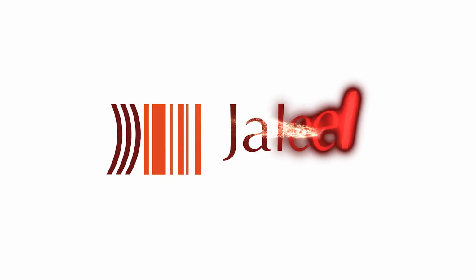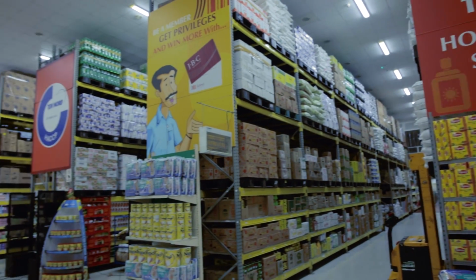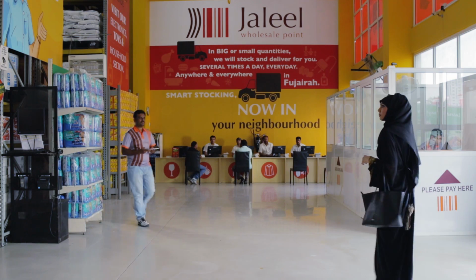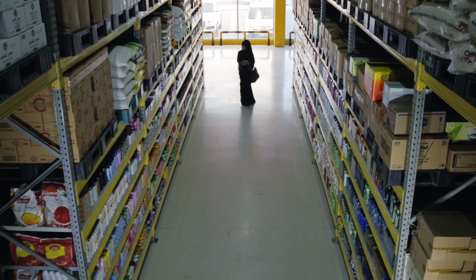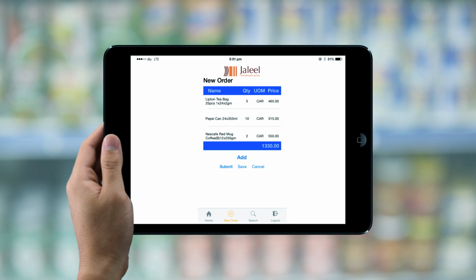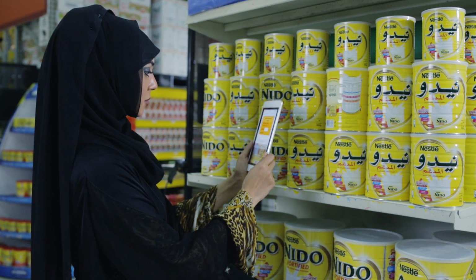As well as catering to groceries, supermarkets and restaurants, the Jaleel Wholesale point also caters to a rapidly increasing number of women from local Arab families. High-end customers, usually with large families, frequently visit the Jaleel Wholesale point. At the store, the customer receives an iPad with our app loaded onto it. As she walks down the aisles, she scans the barcodes of products she needs. She enters the quantity she requires and it's all added to her shopping list. She no longer has the hassle of pushing the trolley around or trying to communicate with staff.